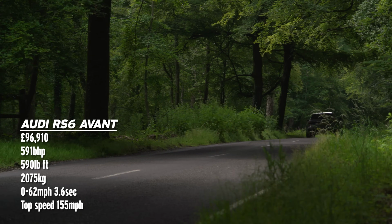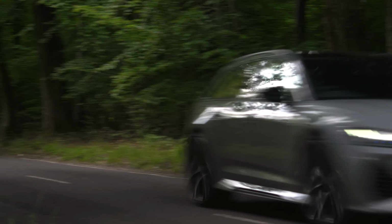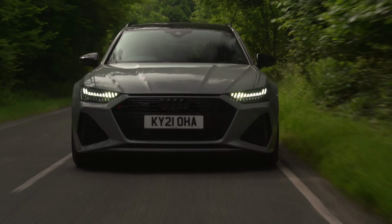So we're going to start in the Audi RS6. James, tell me about it. Well, this is the latest RS6. I think it's been around about 9 months now. Arguably, it's the fastest estate car, isn't it, as our readers have identified with their views on it. It kind of set the template, really. There've been, what, 3 or 4 RS6s now?